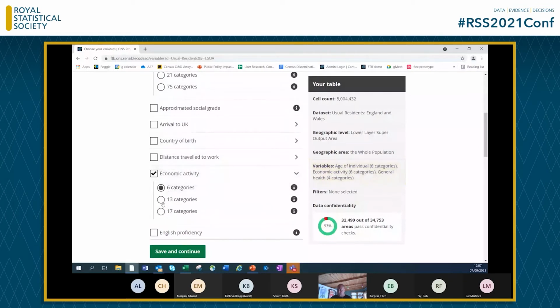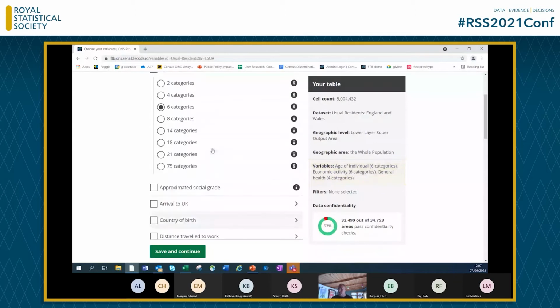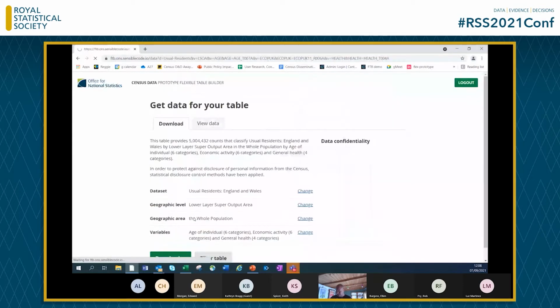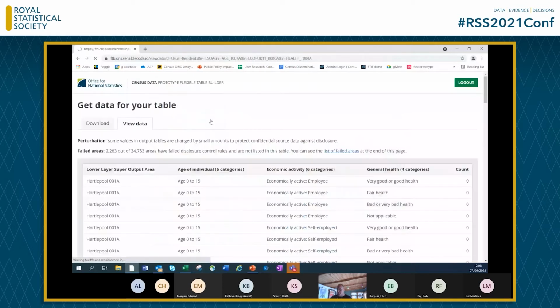Likewise, I might be interested in more economic group activity. Put to the 13. Oh, that's quite drastic. That's becoming very disclosive. So I'll probably settle on perhaps that level of information that I requested there, and I can take that. So I can save that. And you can see that data has been created. Might take a little time here, but I can quickly view some of it.